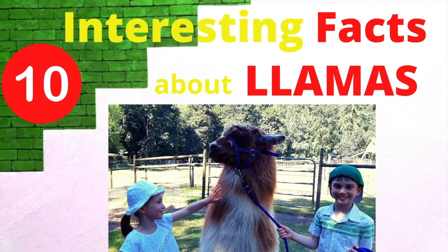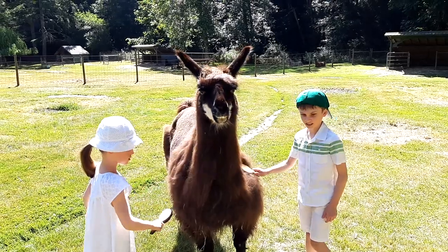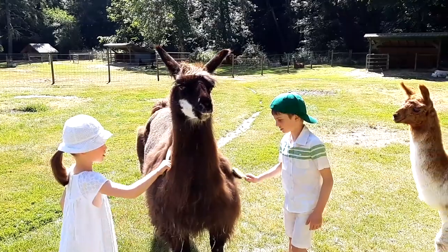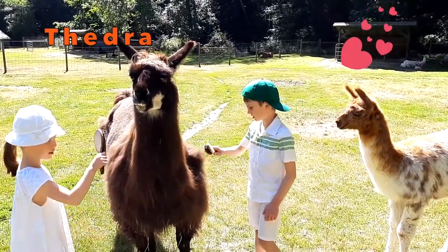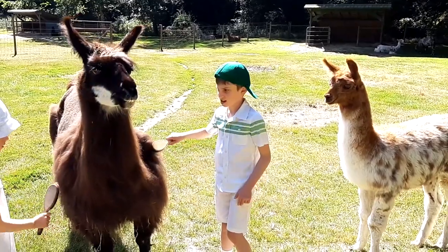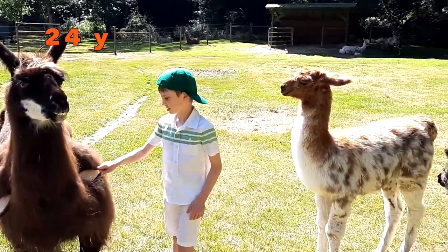Ten most interesting facts about llamas. Today, we're going to talk about miniature llamas that we met at Millstream Miniature Llamas. Meet Phaedra. She loves being brushed. She is pretty old for a miniature llama, which only live 15 to 20 years on average. She is 24 years old.